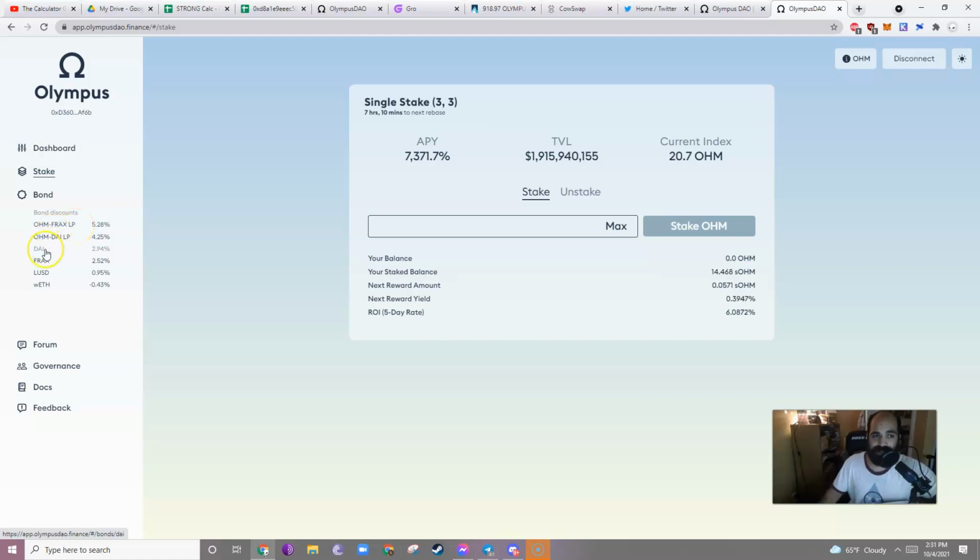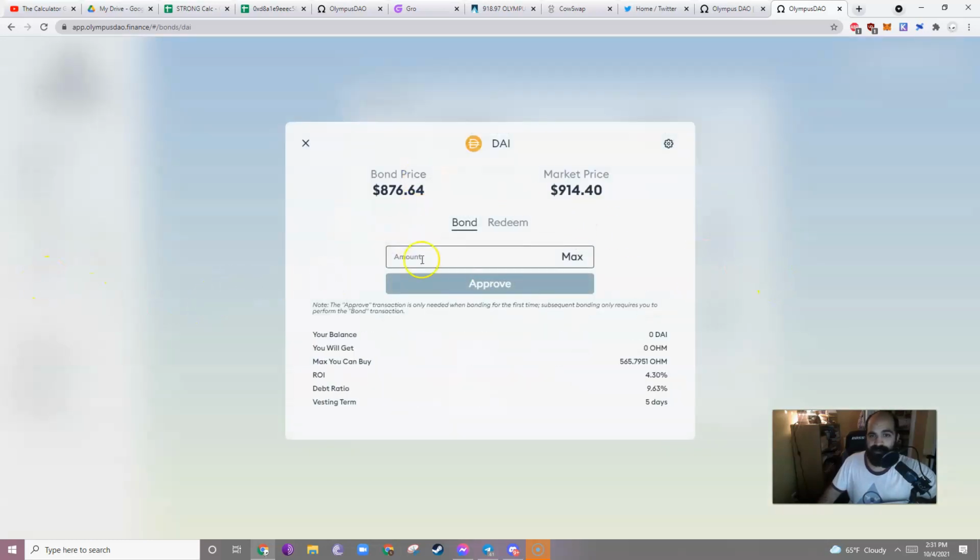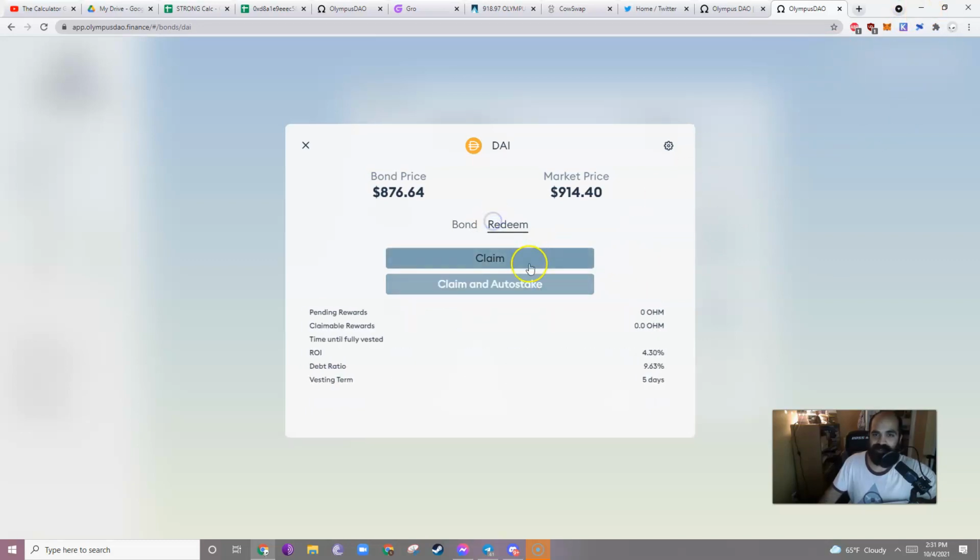Let's just look at how to do it. DAI is probably the easiest one because DAI is a stable coin, so is LUSD. But look, whatever amount you want to do, you would approve it and pay gas fees, then you would swap it and pay gas fees, then in a few days you would claim and auto stake. Clearly you would probably want to do this if you believe in Ohm, that way you're saving on some gas fees.